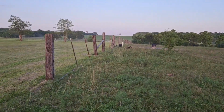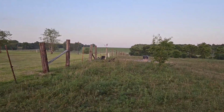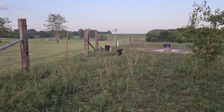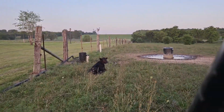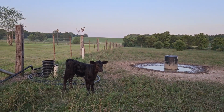So here's our newest calf, 29, who was, when I first came over and started fixing the fence, standing right behind me. I knew her calf was over here somewhere. A little registered bull calf. Let's see how close he lets us get to him. And not very close. What's up, buddy? He was born 3 days ago.